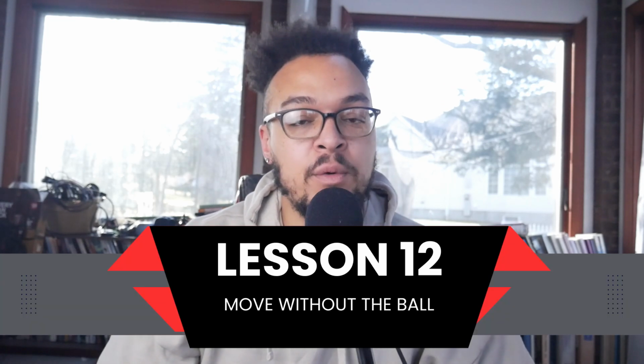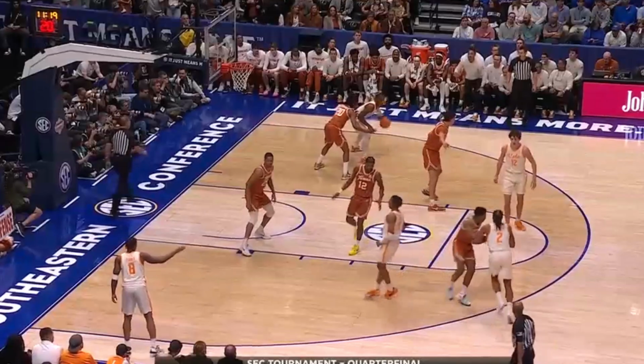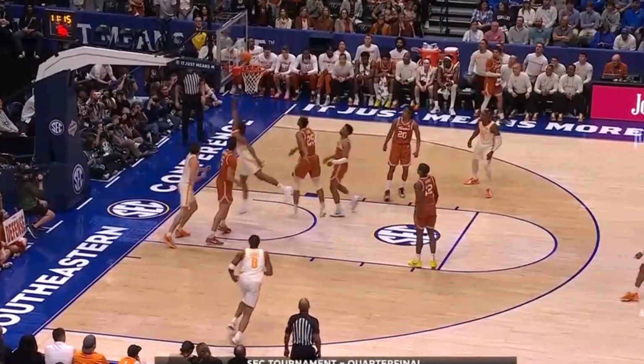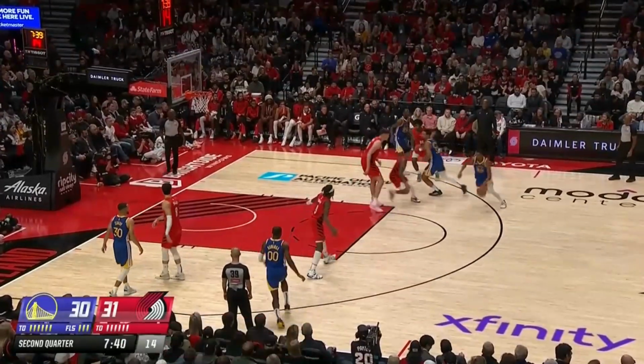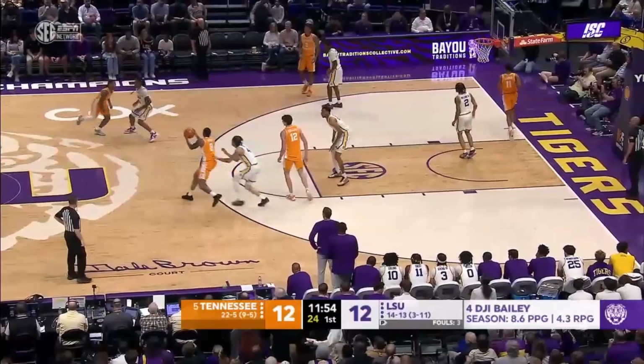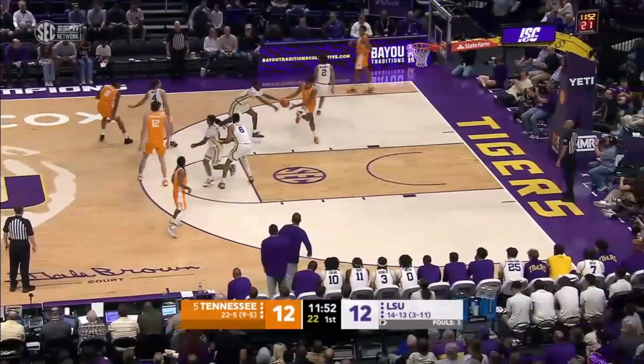Lesson number 12 is to move without the ball. 95% of the time on offense, you're not going to have the ball in your hands. So if you want to score more, you want to be more impactful, you've got to get really good at this. And also, coaches love players who know how to move without the ball. They know when to cut. They know how to screen, all those sorts of things. And your teammates are going to love playing with you as well, because you're not just going to create for yourself, but you're going to create opportunities for them as well.